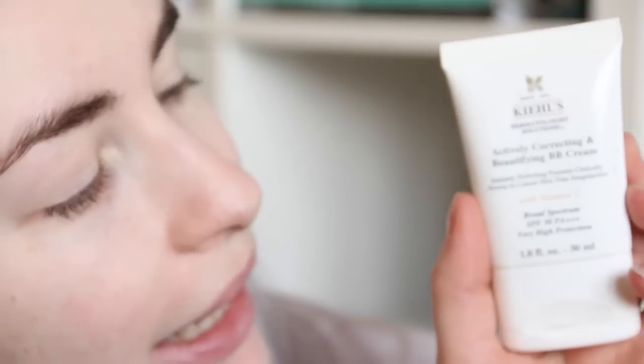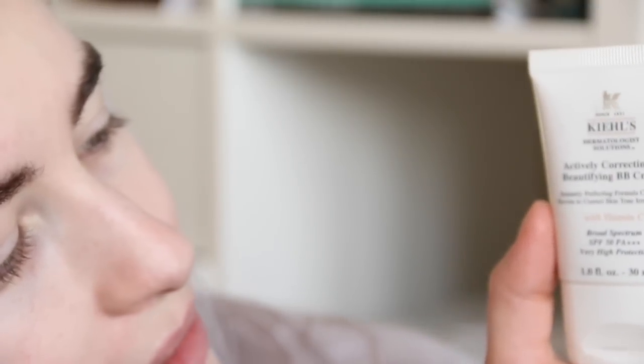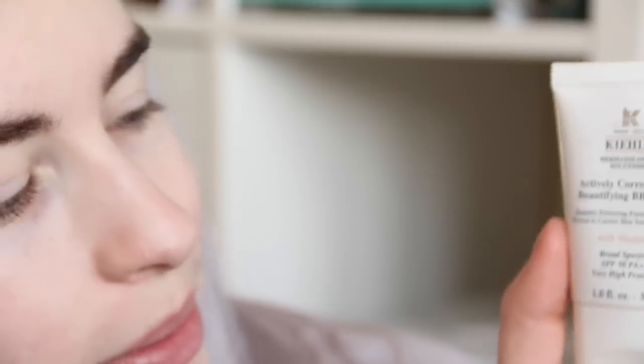I'm going to use a really light base today. I'm going to use something that I've been loving recently. It is the Kiehl's Actively Correcting and Beautifying BB Cream with Vitamin C. This is basically like a moisturiser, but it has a tint in it, and it's really nice and light and easy to wear, especially in the summer months.